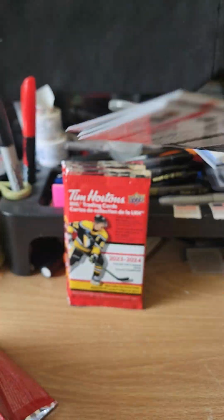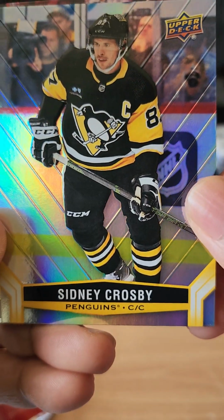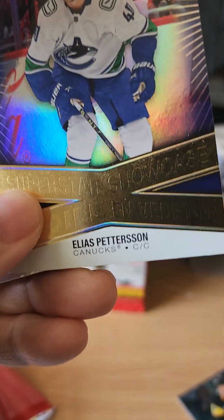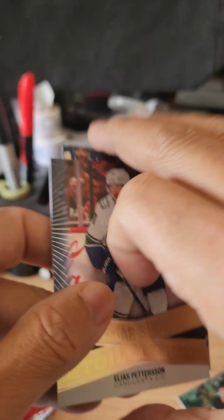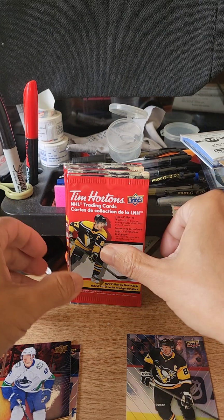Okay, first pack. It's only 3 cards per pack. So, the great Sidney Crosby. That's a nice one to start off with. And we have Elias Pettersson and Brayden Point. Keep that Sid the Kid right there. Sid the Kid is not a kid anymore.